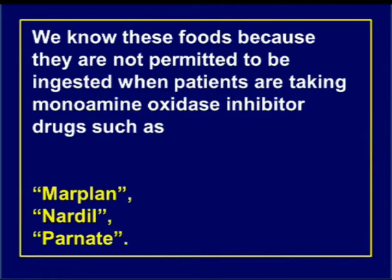So tyramine is inactivated by monoamine oxidase. We know these foods are the ones because they're not permitted to ingest with monoamine oxidase inhibiting drugs like Marplan and Nardil and Parnate. They give warning leaflets in there, do not eat the following foods if you're on this medication because they inhibit monoamine oxidase.